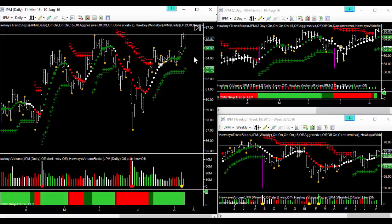Now there are 2 ways we could play this. We could either look to do a credit spread below this. However, with volatility being low, if we look at the VIX, we're going to have to go pretty close to the action to make it worthwhile in terms of the premium we would receive for the risk we take. So we'll probably just go a straight bought call, look for a scalp.